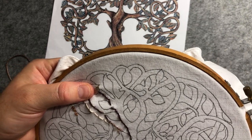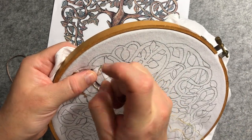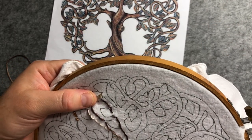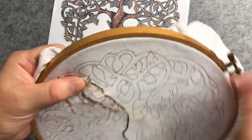Okay, so I've filled in that top little segment. Now I'm going to work my way down and try and fill in the other segments.